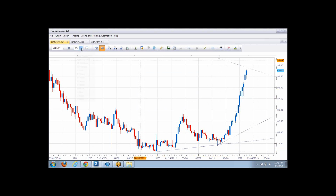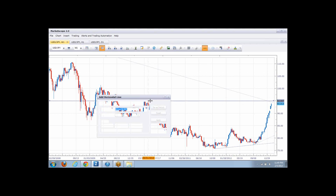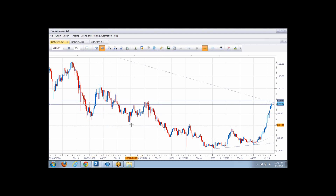How about I draw the demand level for the weekly chart? Significant level is going to be here, back in 2010, right there. And it broke through that fairly significant supply and demand level right there.